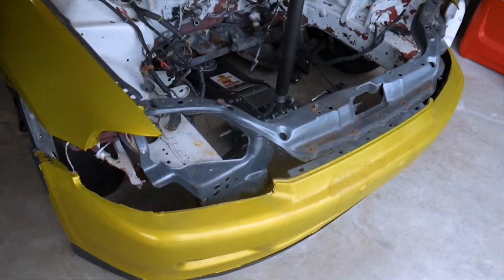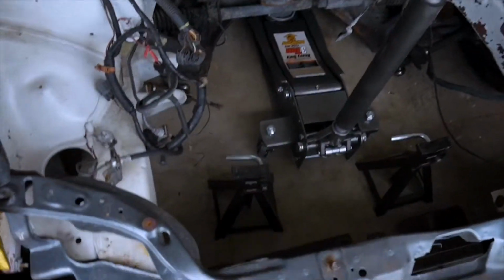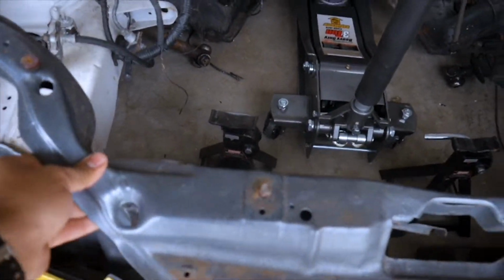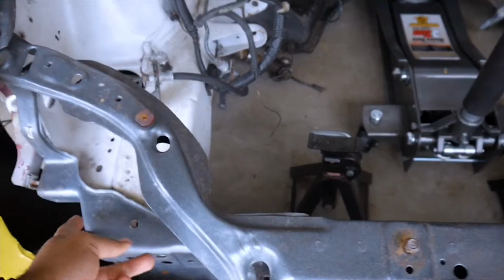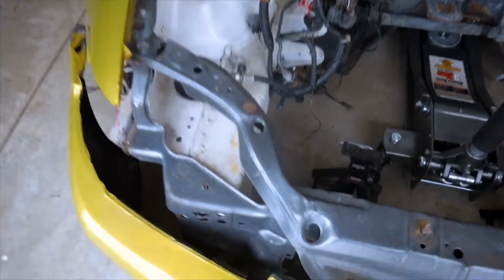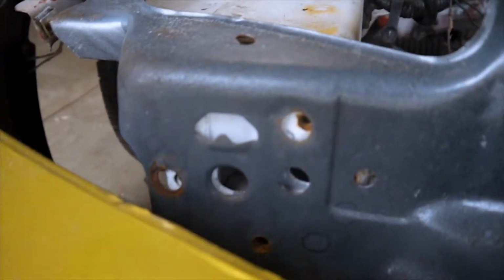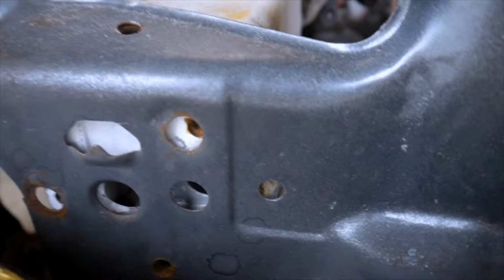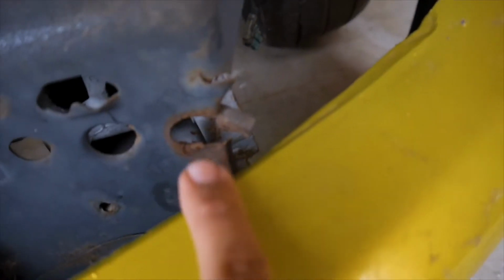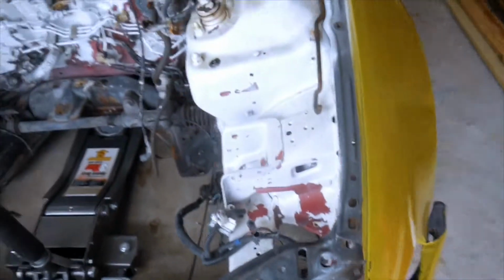So here's how the car sits currently. I still need to get my radiator support in. I'm pretty sure I have to get it welded in by the rail down here, which I'm thinking about just replacing the whole thing because you have all these bends. This side over here is just rusted off, broken. So I might just get a whole new one. They're not that expensive anyways.